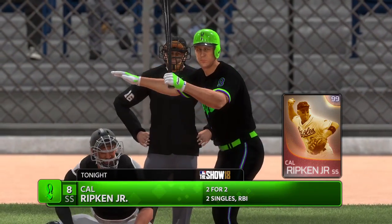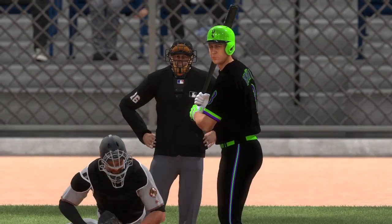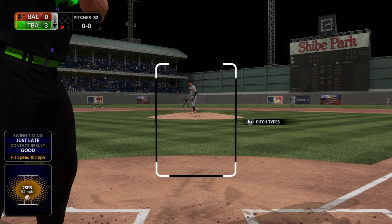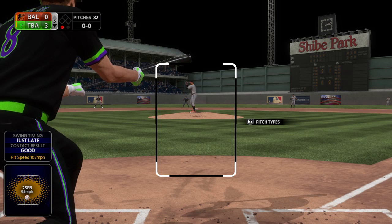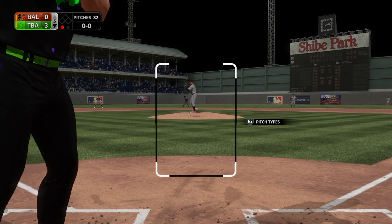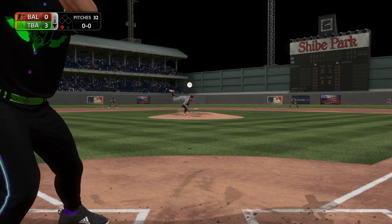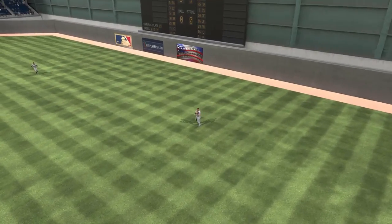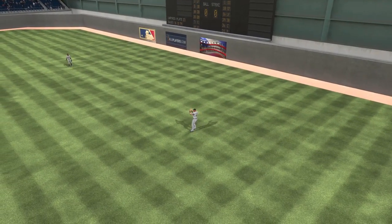So digging in now, Cal Ripken. Couple of singles to his credit thus far. Here's the first pitch to him. Hit the other way out toward right field. Under it is the right fielder, and that's the second out of the inning.